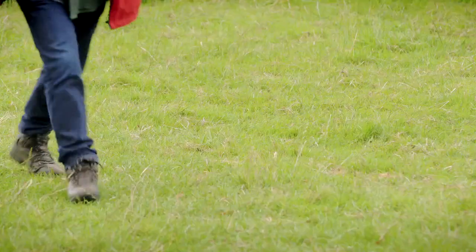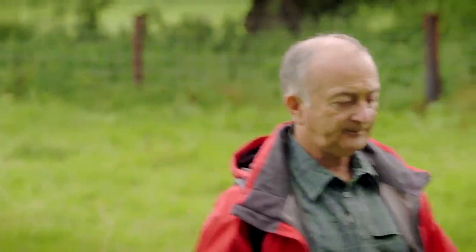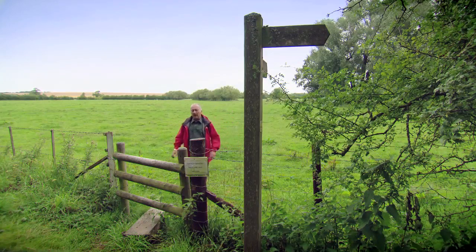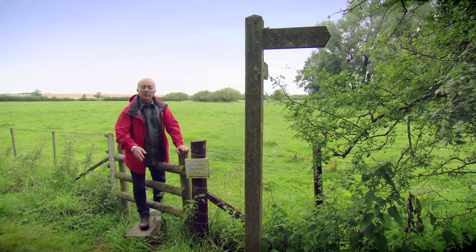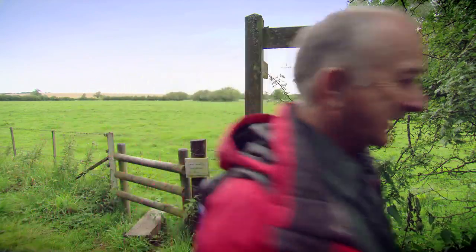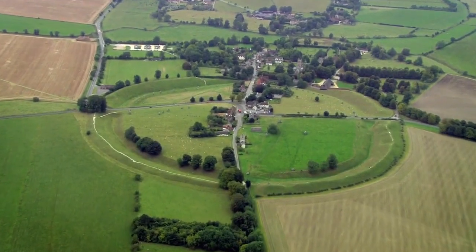By then, early British farming communities had enough food to put their time and their minds to matters other than day-to-day survival. Just about a mile down from Windmill Hill and 1,000 years later in history, and we find the biggest prehistoric stone circle in Europe, which is just around this corner. Avebury Henge. And it's enormous.